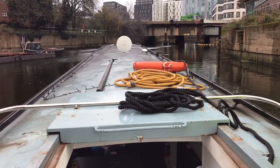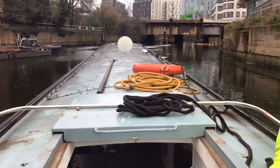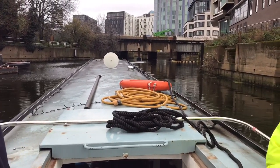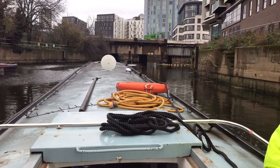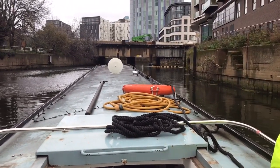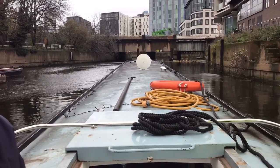We start by turning right out of our moorings onto Waterworks River, which will take us through the Olympic Park up to Carpenter's Road lock. I've been joined today by two lovely volunteers from the CRT, Giles, who we met earlier, and Richard.